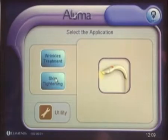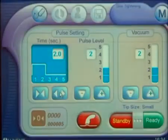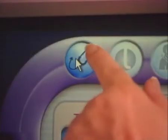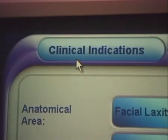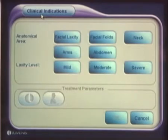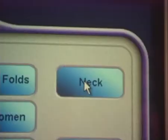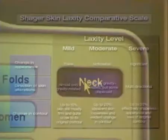Next, we will perform skin tightening. On the menu, select the skin tightening icon. The treatment screen will appear. Press the stethoscope icon for clinical indications. The anatomical areas you can choose are facial laxity, facial folds, neck, arms, or abdomen. In this example, we'll select neck.